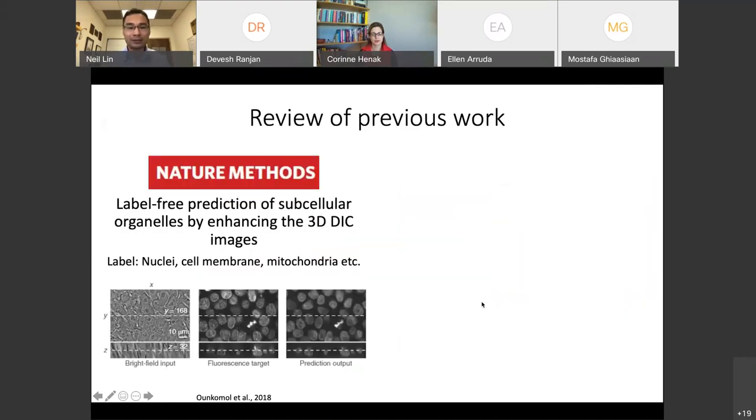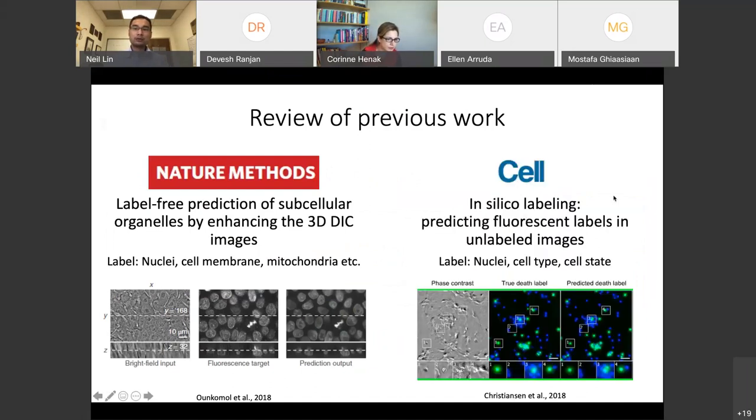When we talk about this hypothesis, it's not a totally crazy idea, right? Because somebody actually did something similar before. What has been done before was people used a similar AI approach to visualize the organelles in cells, such as the nucleus, mitochondria, and cell membranes. And some people have also used a similar approach to label different cell types.